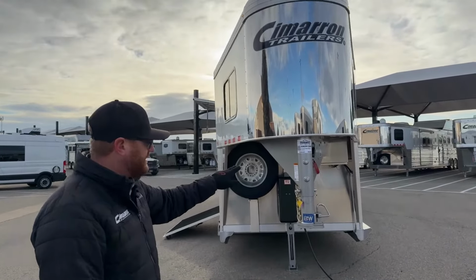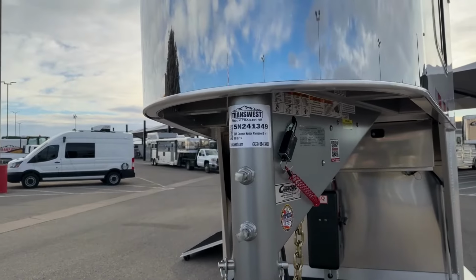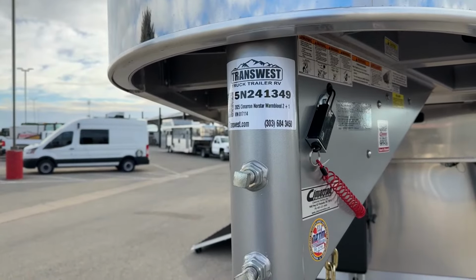So I'm going to give you the stock number for reference. Again, it's a 2025 Cimarron Norstar Warmblood 2+1 with air ride, 5N241349.